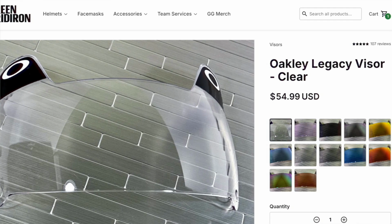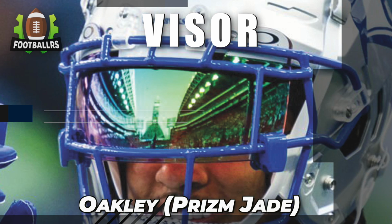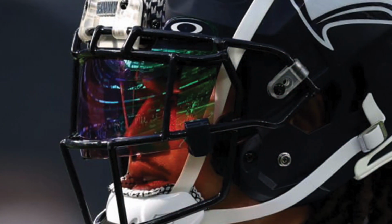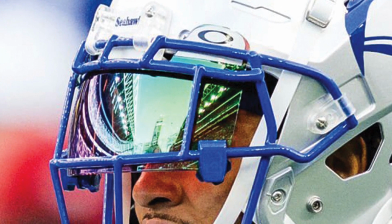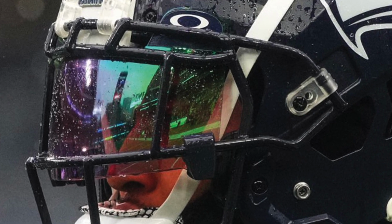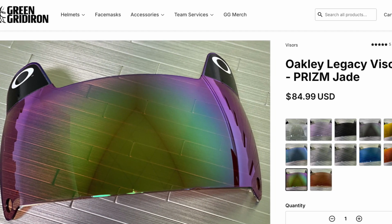For some pregame warm-ups, he has pulled out a different visor with a little bit more flare, the Oakley Legacy visor in their Prizm Jade colorway. Now, this visor has a greenish purple tint to it and looks pretty insane. These colored visors from Oakley are some of the best in the game and always a good look. A visor in general is just a good addition to any helmet setup because they just look so amazing, and they also give you some added eye protection. If you guys want to get this visor, I'm pretty sure it's around the $75 to $85 mark over on Green Gridiron.